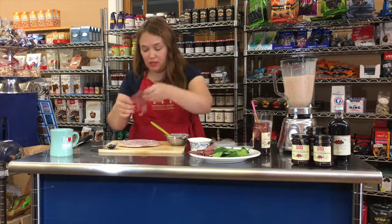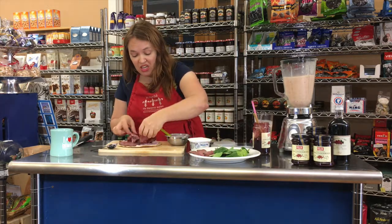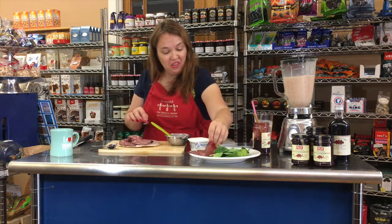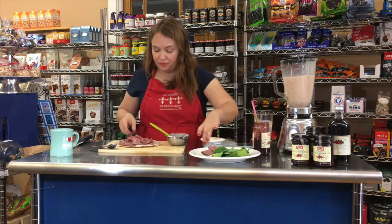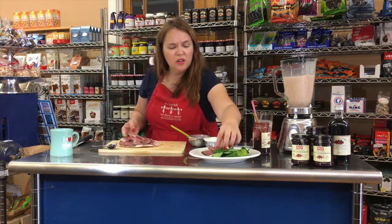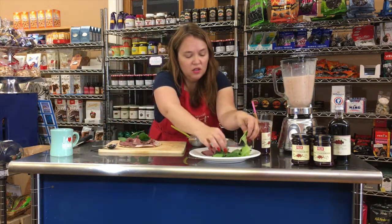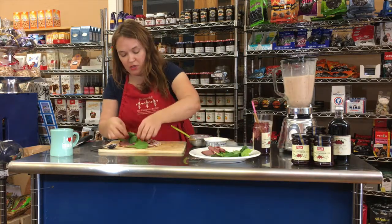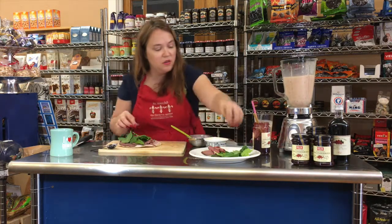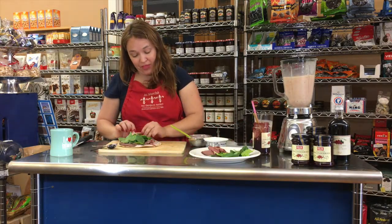My next step is I'm layering some roast beef. You could use turkey, but we have found in my house that we love it with roast beef. It's so good. And then just for added color, a little bit of crunch. Get those nutrients in when you can, especially if you have children like I do. I have a 6-year-old and a 10-year-old. When I roll lettuce into their wrap, they don't seem to mind.